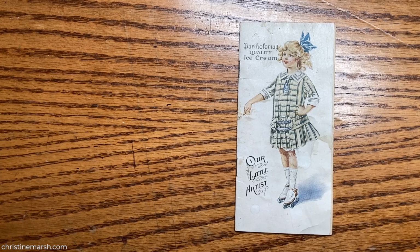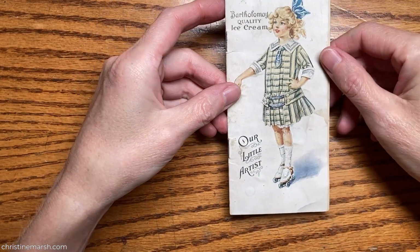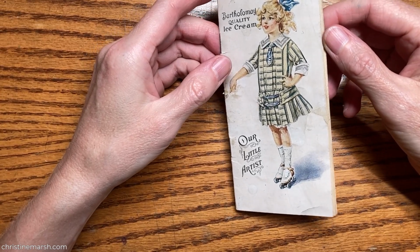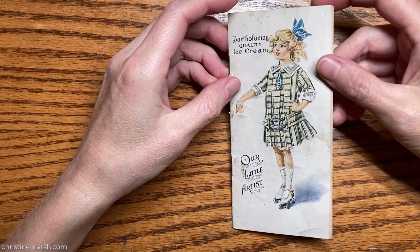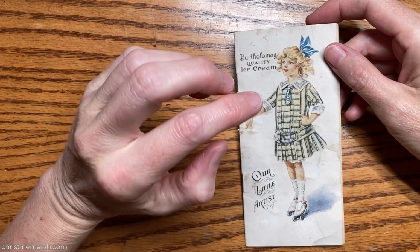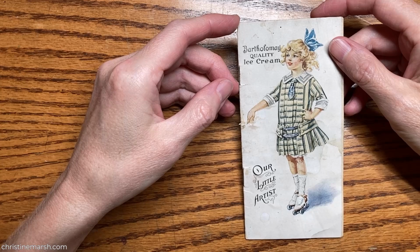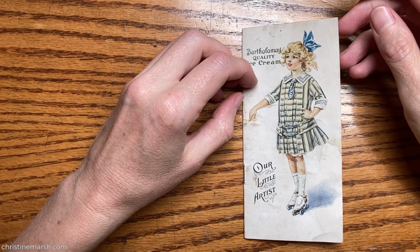I have become extremely interested in things that are vintage. Generally things that are from the 60s, maybe 60s or 70s and earlier. And primarily I am especially interested in cookbooks and storybooks that are vintage. And this is a vintage coloring book from Bartolome Quality Ice Cream called Our Little Artist that my mom gave to me the other day.